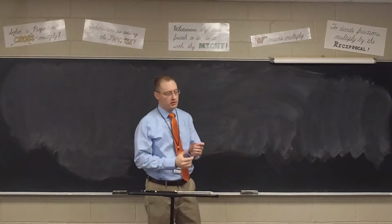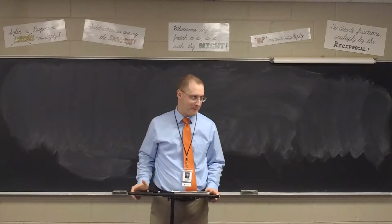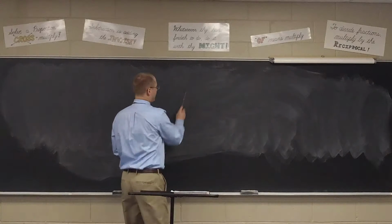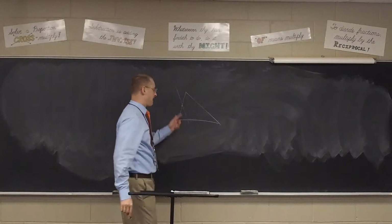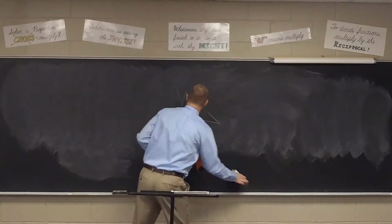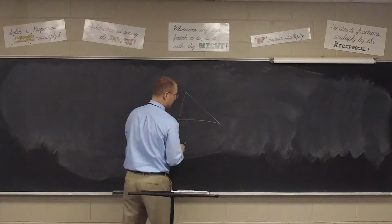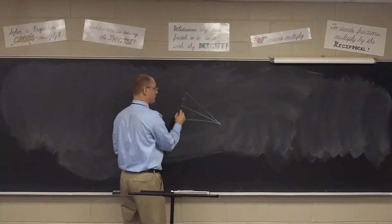Kendall? It does bisect a side. Where does it go from, though? Because if I drew a triangle and I knew that this was the midpoint, that could bisect the side, right? But it's not a median, because a median specifically goes from a vertex to the midpoint of that opposite side, right? So the vertex to a midpoint would be a median.